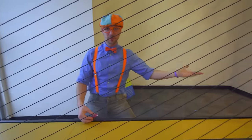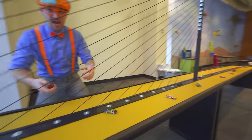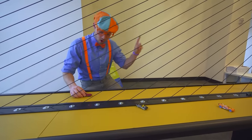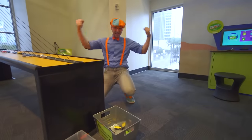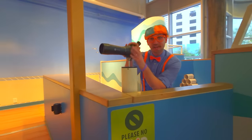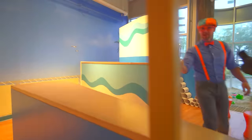It's another suspension bridge model. And look at what it is. It's a model car. Vroom, vroom, vroom, vroom. So, it's time to go racing. Count me down. 3, 2, 1. Yeah! Ooh. Whoa! Oh! Whoa! Whoa! What's up here? Come on!